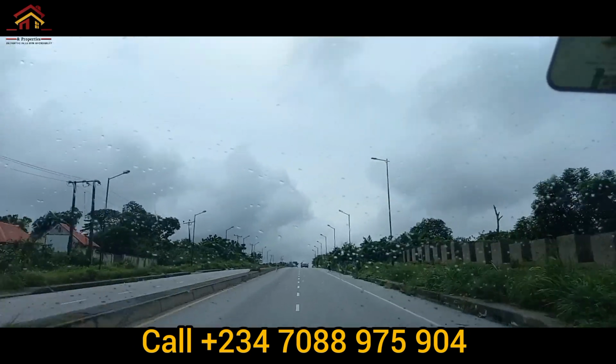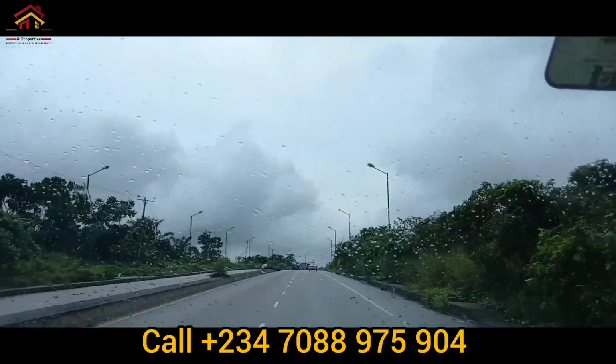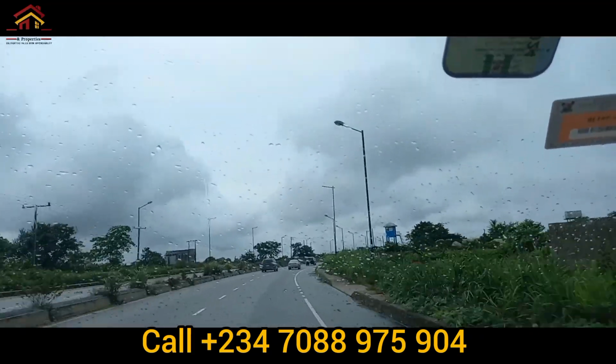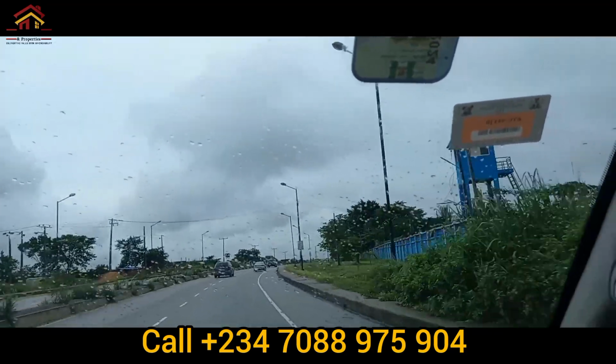Formerly, people were using the K2 Epe Omo Road to access Ijebu, but after the construction of this road, it opened up this environment, and people have to be using this.